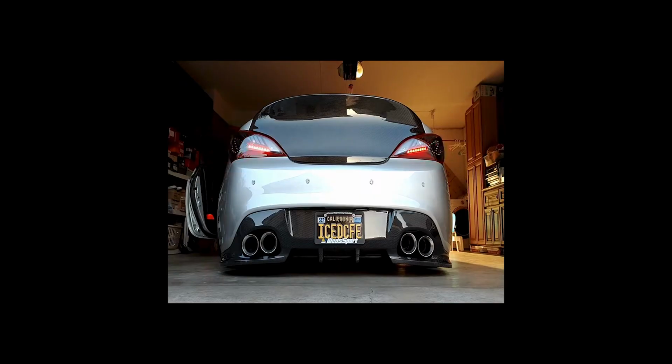And at the number 9 spot, weighing in at 3,400 pounds, 306 horsepower in the V6 trim, which you can get a turbo for if you'd like to go that route. That one makes a modest 275 horsepower. We're talking about the Hyundai Genesis Coupe.